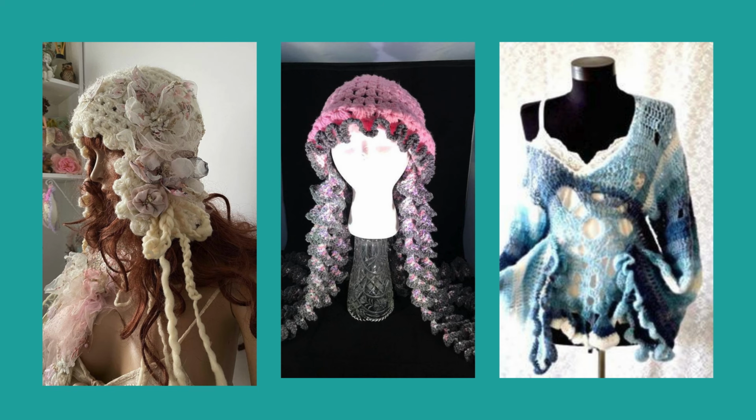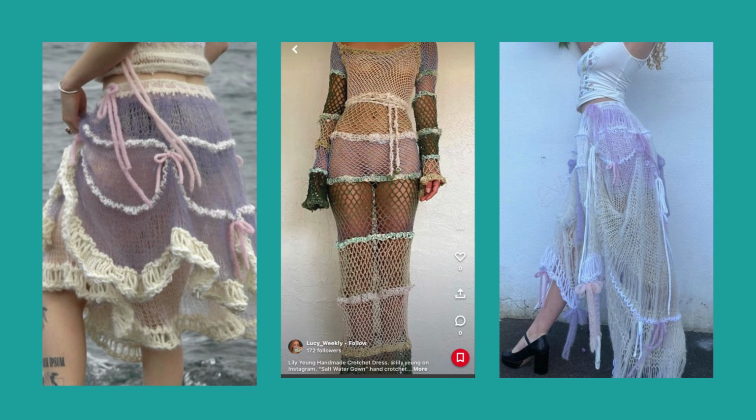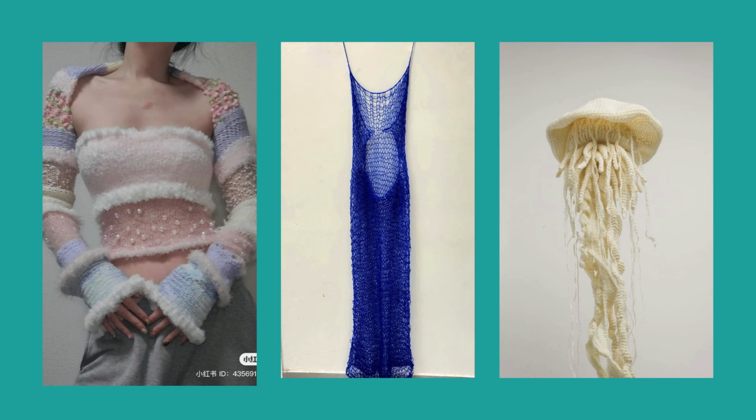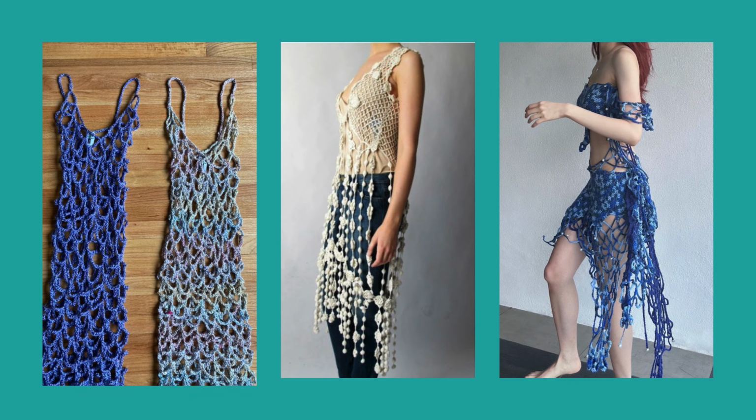In crochet, I would love to see more flowy garments, more jellyfish hats, asymmetrical sort of lines and fun textures, net mesh pieces with distressed features and layers, and free-form pieces that play with color and shape and feature aquatic accents in general. This is definitely a fun aesthetic to play with and create something truly unique and new.